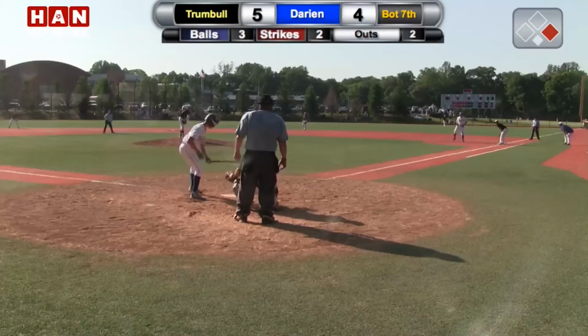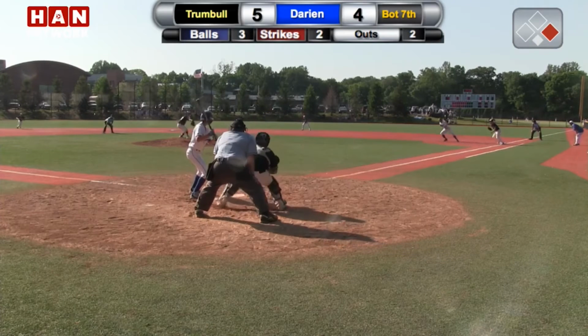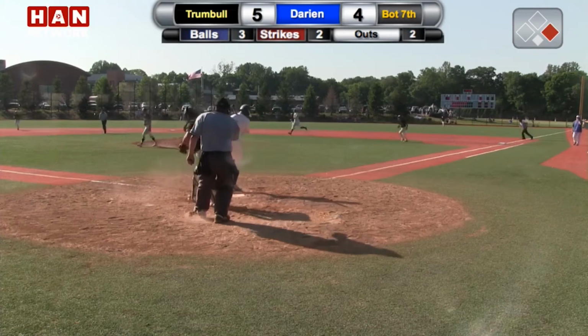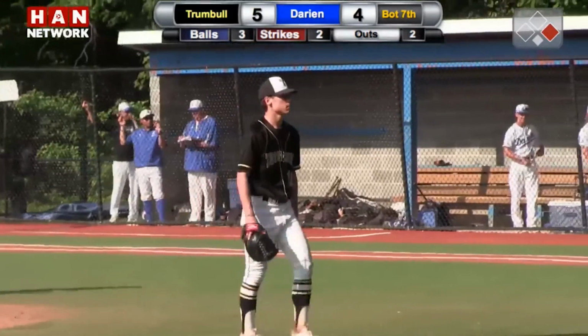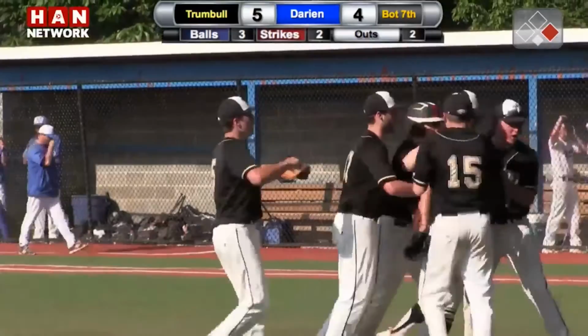The left-hander leans in. The right-handed batter twirls the bat. Here we go with the 3-2. Swinging and missing. Down goes Drake, and the ball game is over. The Trumbull Eagles have advanced to the quarterfinals.